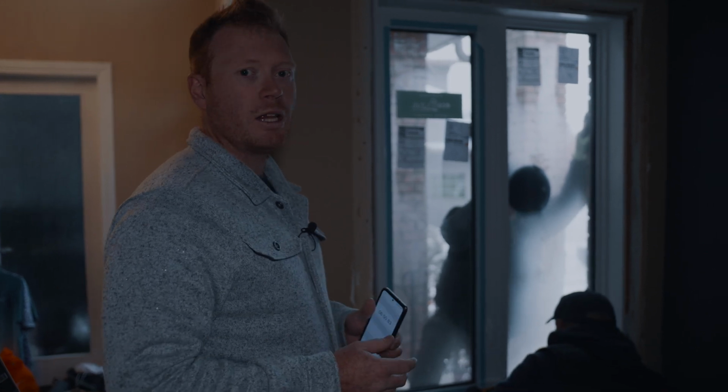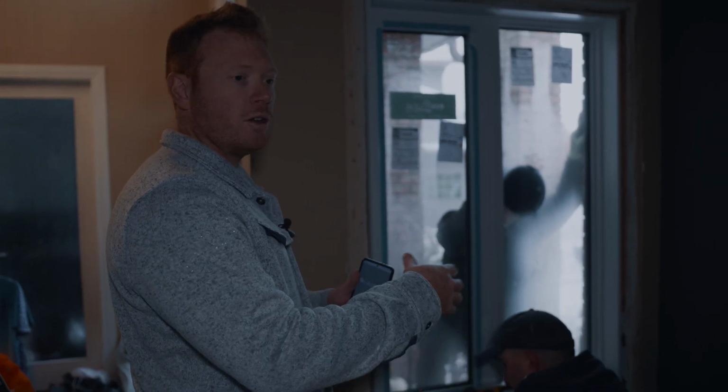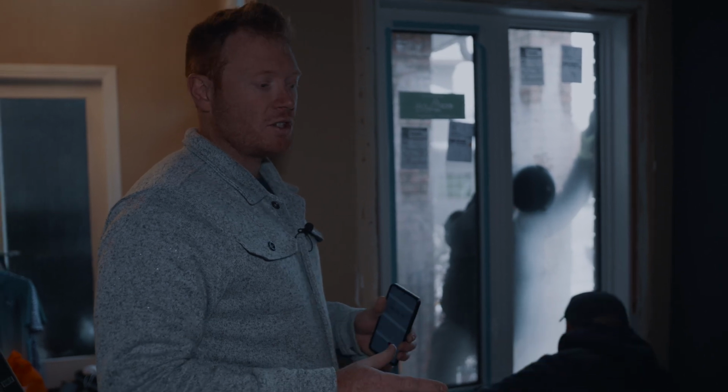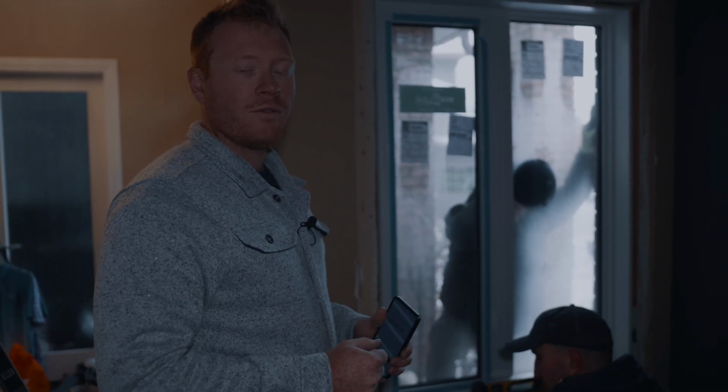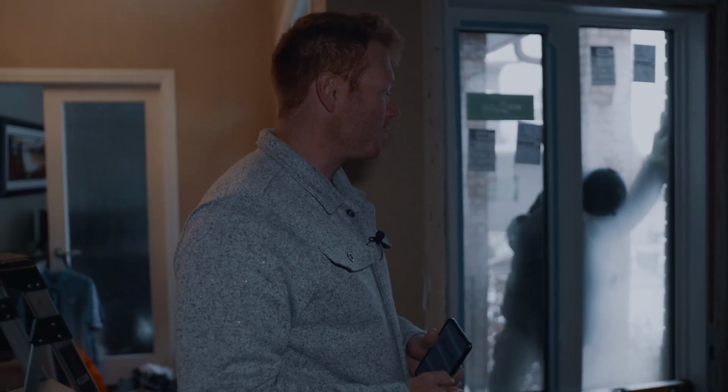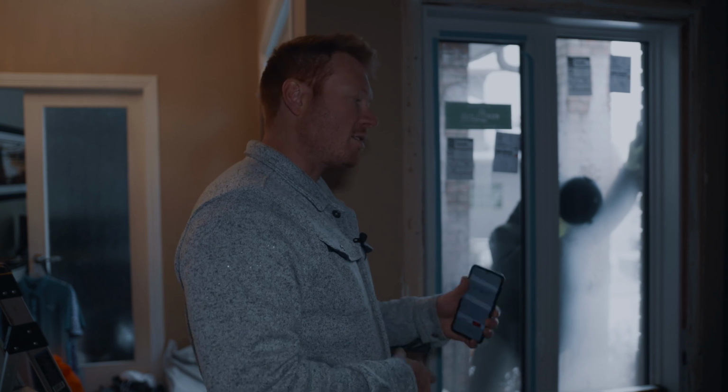So even on a really, really cold day, by the time that window comes out and we get a new one in, it's only going to be a few minutes difference in time. So it just helps keep the house a little bit warmer. If you're inside your house, working from home, you don't want it to be freezing. You don't want to have a blanket all over you all day while the guys are replacing your windows. So this process can work even in the cold weather.